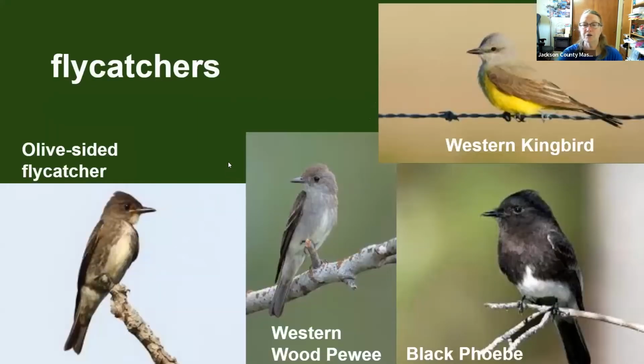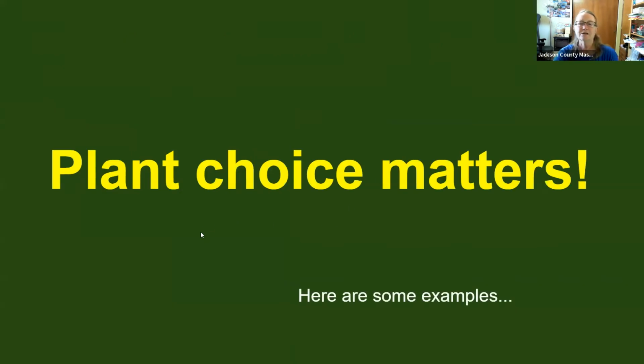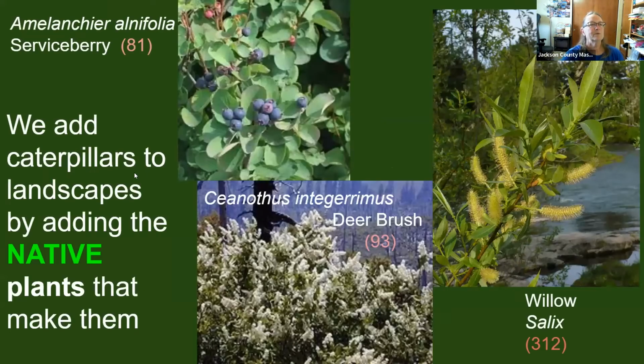Flycatchers need sort of meadow scapes. They sit up high and fly out and capture insects on the wing. So things like mosquitoes or other things that you might not want to have in your yard, those birds eat those. So plant choice matters. Here are some examples.